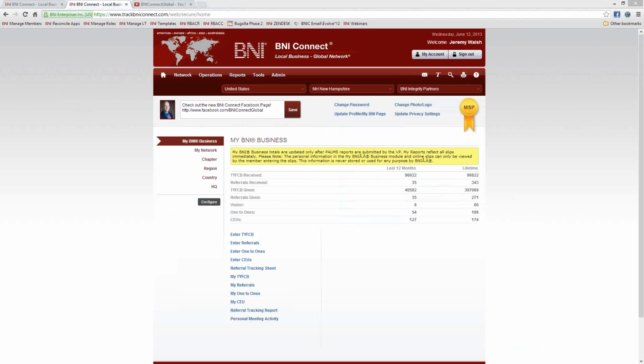One of the other great things about this, if we have any vice presidents on the call with us today, or in some countries it's called the membership coordinator, it makes your jobs a little bit easier in that all of the slips that are entered online go directly into the POMS report. You still have full control over the POMS report, so you can make adjustments or corrections as necessary, but at the very least, the numbers are already there for you to enter. Some other benefits are that with referrals, your referral partner automatically gets notified immediately about an incoming referral, so it helps to shorten the referral process.